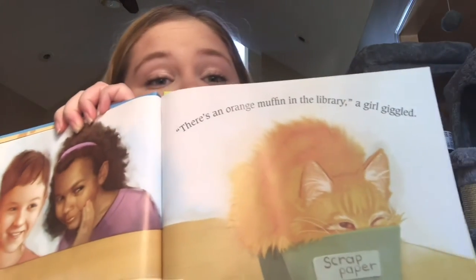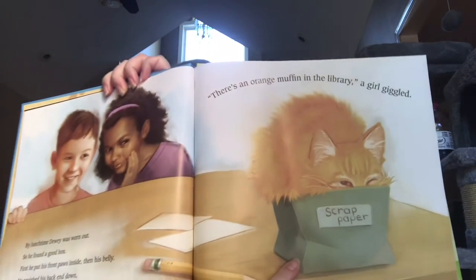By lunchtime, Dewey was worn out, so he found a good box. First, he put his front paws inside, then his belly. He squished his back end down, wiggled around until he was all the way in, and he closed his eyes. "There's an orange muffin in the library," a girl giggled. Stuffed himself in that little box, didn't he?